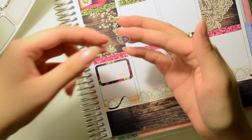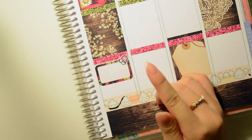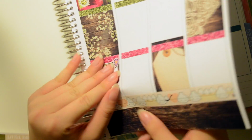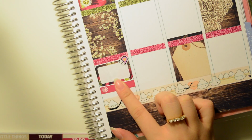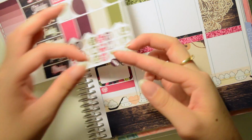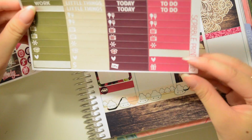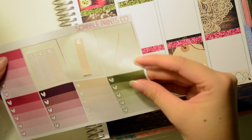Next, I'm using a half box right over there, marking it with a little Munchkin geotag to mark that I'm landing in Taiwan. I'm using a little package little thing, which I'm covering up with a car icon to show that my aunt was going to come pick us up from the airport.